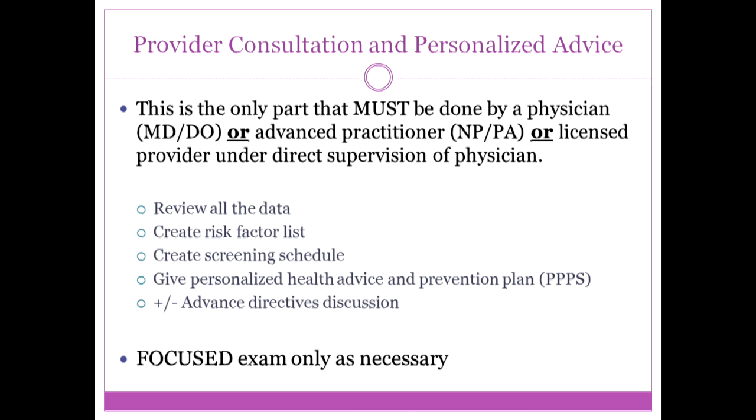The very last part of the annual wellness visit is the provider consultation and personalized advice. Of all the pieces of the annual Medicare wellness visit, this is the only part that must be done by a physician or an advanced practitioner or a licensed provider under the direct supervision of a physician. Again, this means that the physician must be present in the clinic, however, does not necessarily have to be present in the room with the patient and licensed provider.